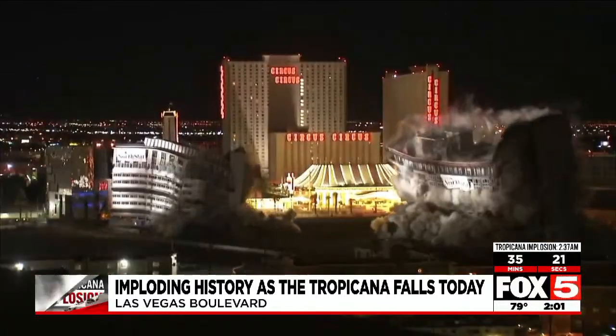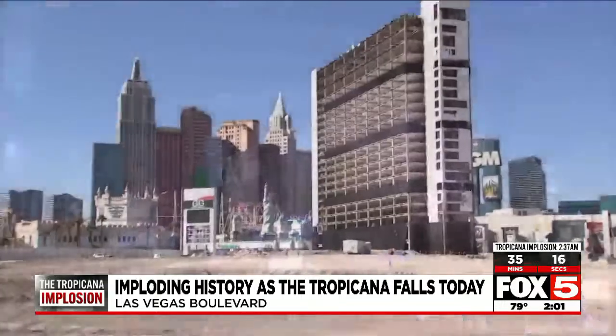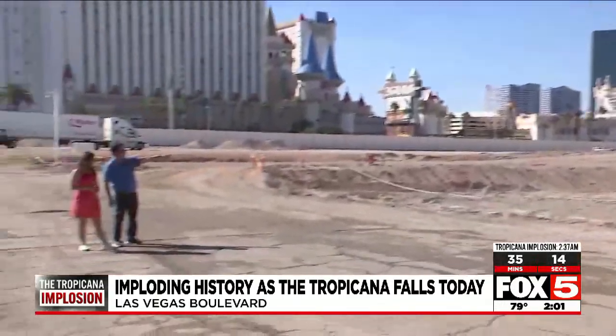67 years of history coming down in just 22 seconds. That's how long it's going to take for both these towers to come down. For the past 6 months, from April up to now, there have been a lot of steps taken to prepare for the grand finale. What kid doesn't want to blow something up? Sounds simple. It's not that simple. You've really got to learn the trade, and you've got to bring good people in.